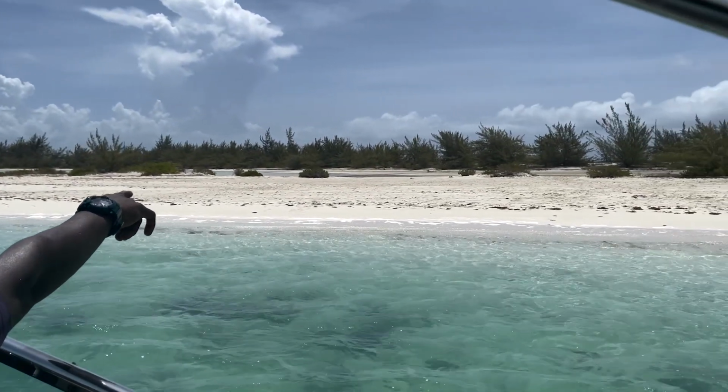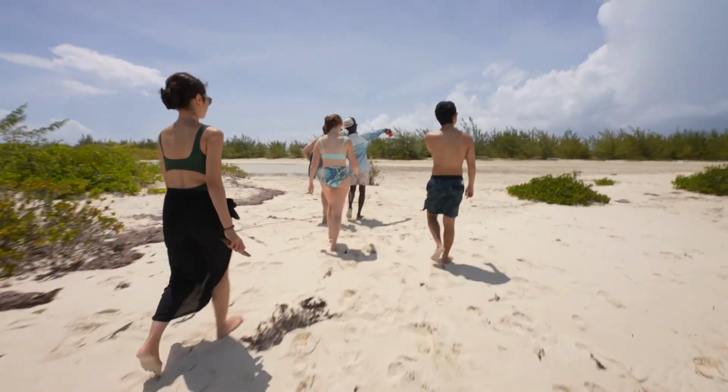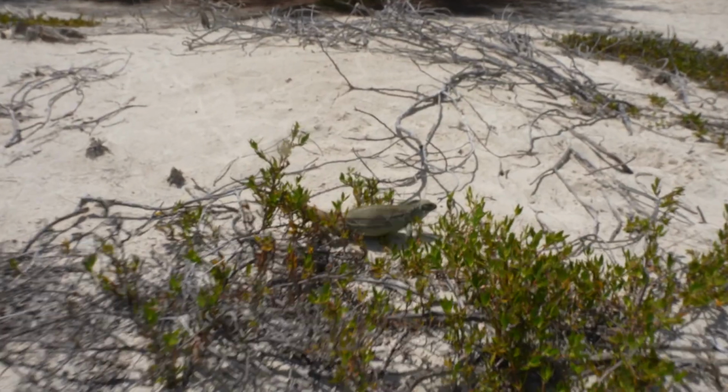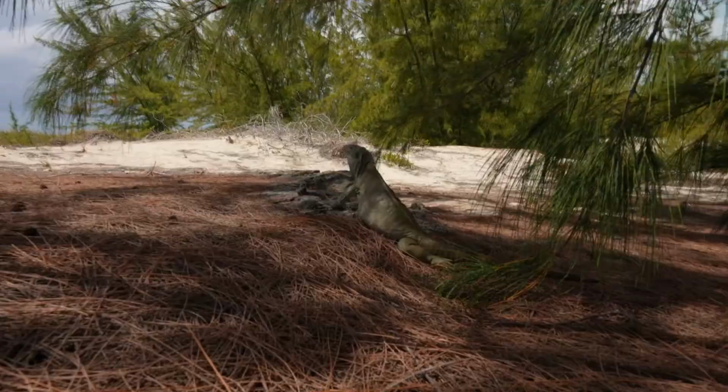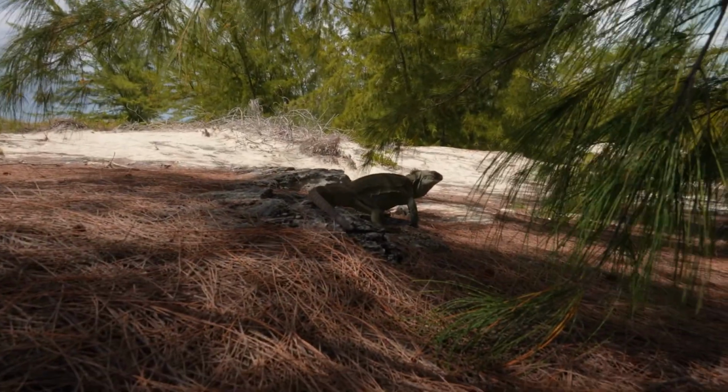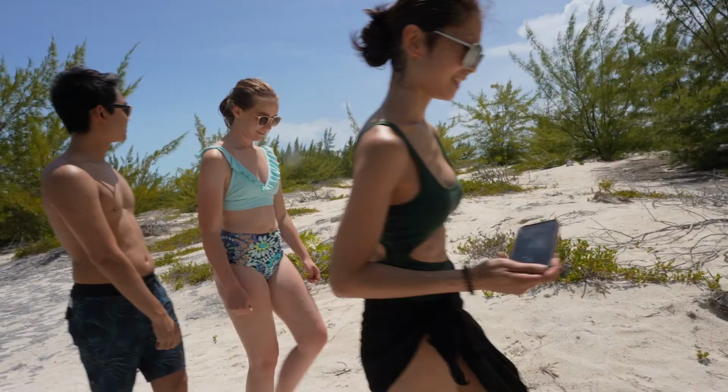First up, let's see what's shaking on Iguana Island. Guys, there's one right here. Fun fact, they can't see directly in front of them. So from time to time, you're gonna see it give you the side eye. But that's just him giving you guys his good side.